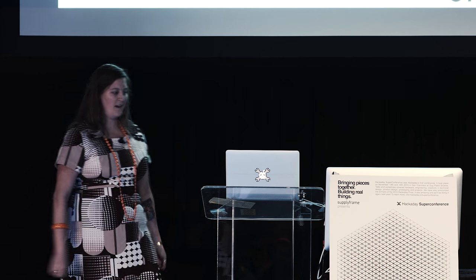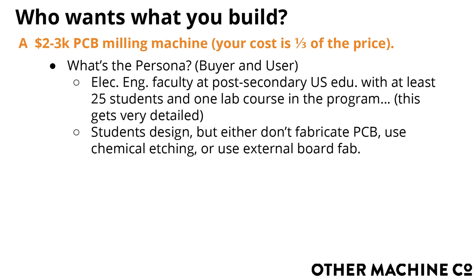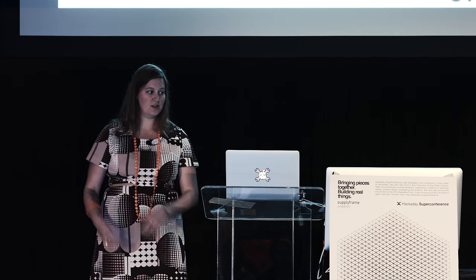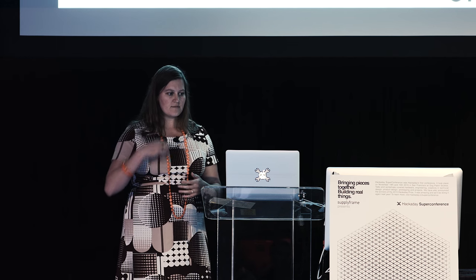Maybe someday, hopefully. So what we decided was actually the people who really love the thing that we build are electrical engineers, electrical engineering faculty and students. There's different buyers and different users, like the person buying it is often not the person using it. But what they're doing right now is they don't fabricate PCBs, they use chemical etching or they use external board fab. And so we're like, well, these are the people who really love the thing that we do. So let's make it really amazing for them.